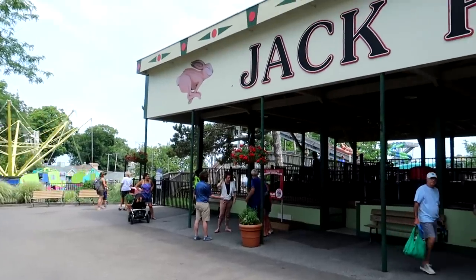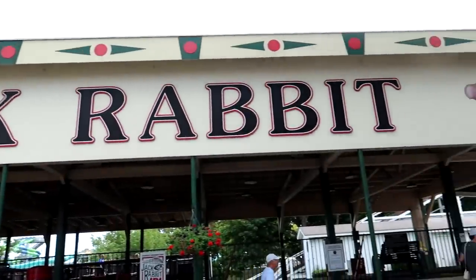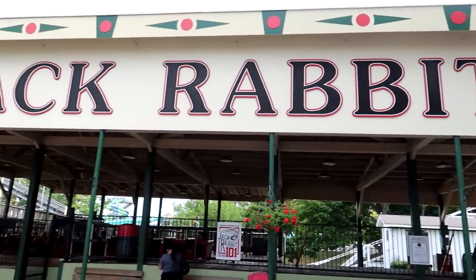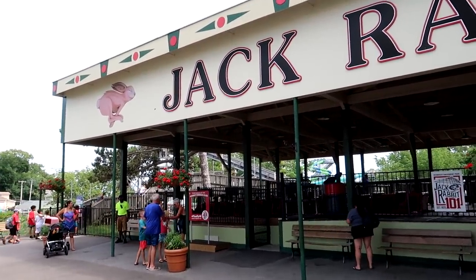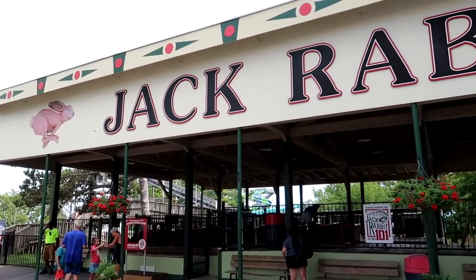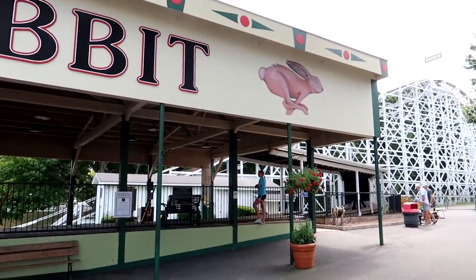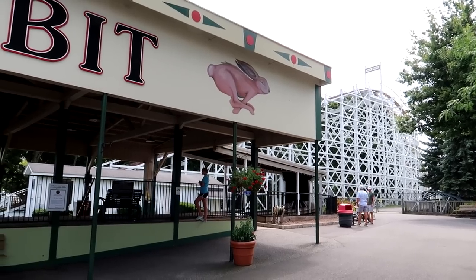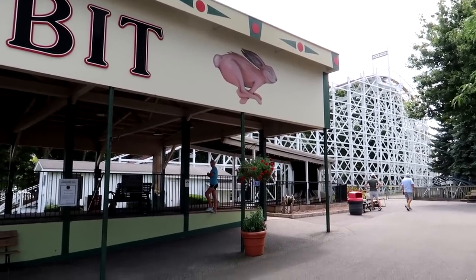And here is possibly the most legendary coaster here at Seabreeze, the Jackrabbit. Now the Jackrabbit is the second oldest roller coaster in the United States of America. It was built in 1920. The only roller coaster that is older is the Leap the Dips in Pennsylvania, which was built in 1902. So the second oldest roller coaster in the United States. I think we gotta hop aboard this one.